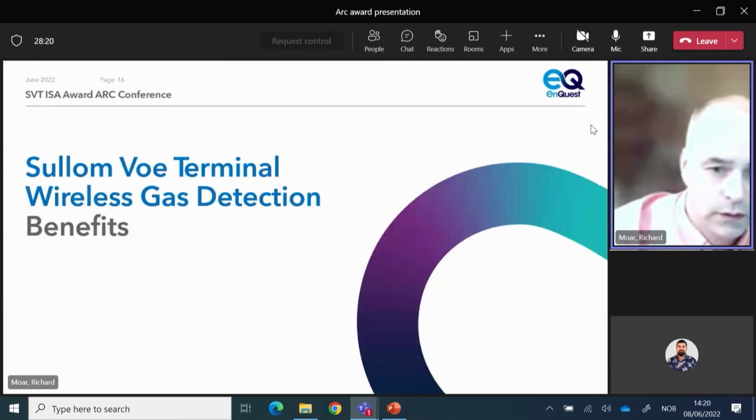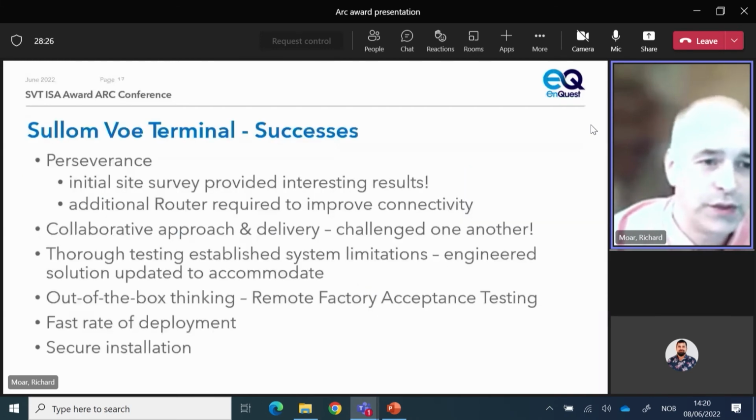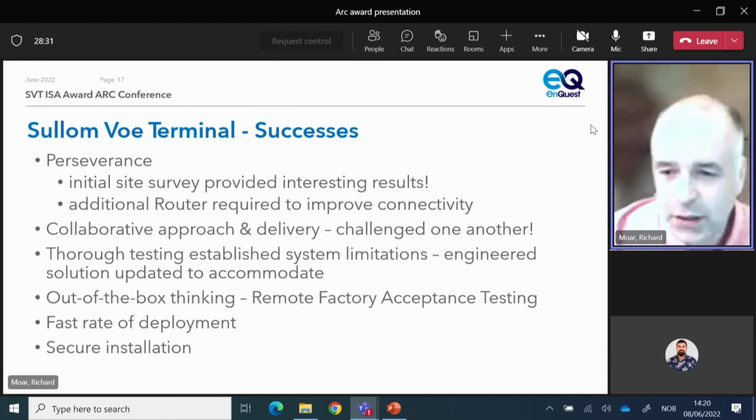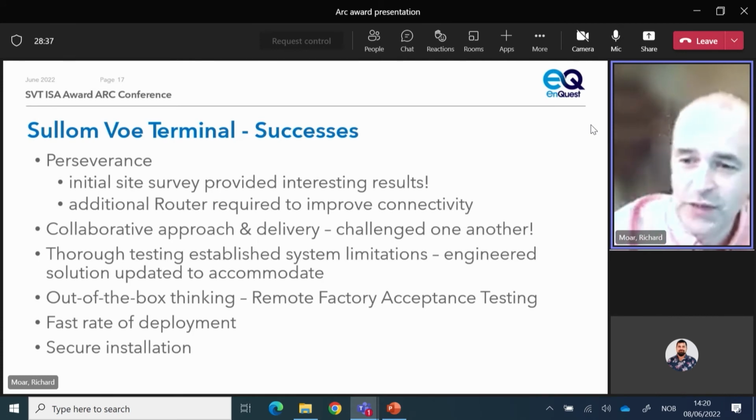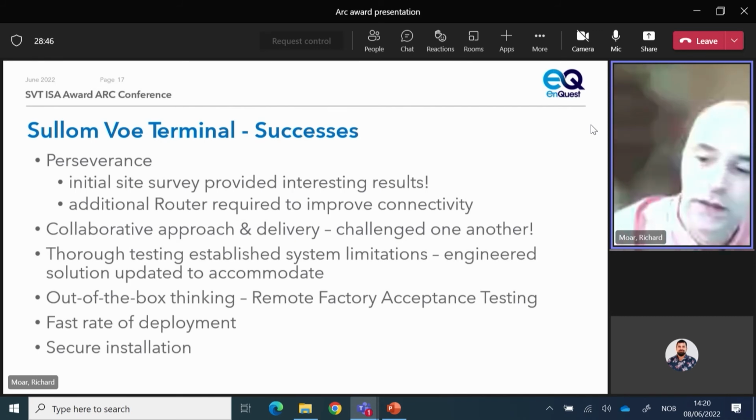So to recap on the benefits and successes. Perseverance was a key thread to this project. Day 1 of our site survey and testing was interesting. We started in our crude storage tank farm, where we thought it was going to be easy. Large open spaces with no obstructions, but lots of concrete, in the lined bunds of our storage tanks. And we established that acts as a very good sponge for the signals we were trying to capture.